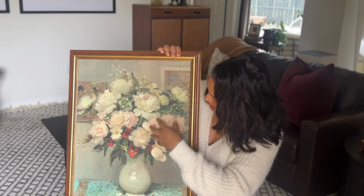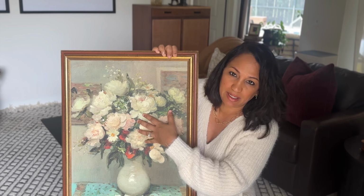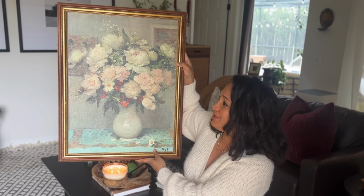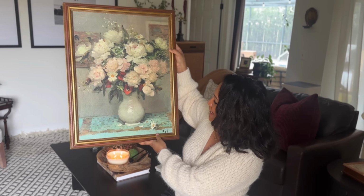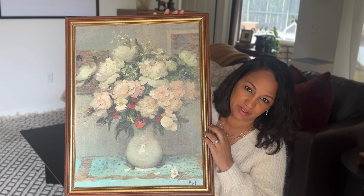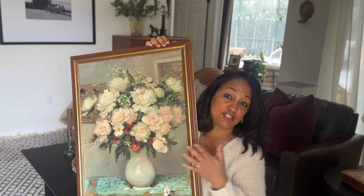Okay, this one is huge and absolutely beautiful. It's not an original. It has some texture to it, but it's one of those printed on something that has a little bit of texture, but it is really beautiful. I paid $4.99 for this, and I thought this was so gorgeous. I do love framed flowers. I'm realizing that as I'm looking at all the artwork that I have, I do have a lot of flowers. But I love the colors of this. I think that I will be changing the frame, or at least doing something else with this frame to sort of beef it up a little bit. I thought this was a great find and a good spring decor item.